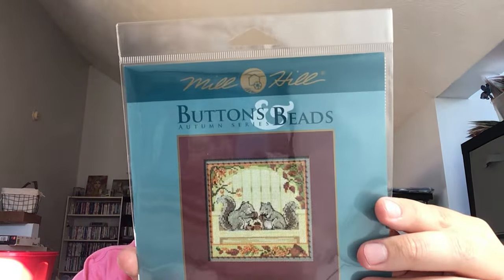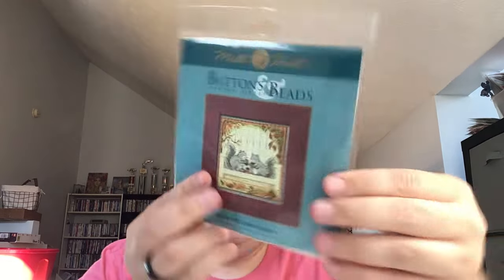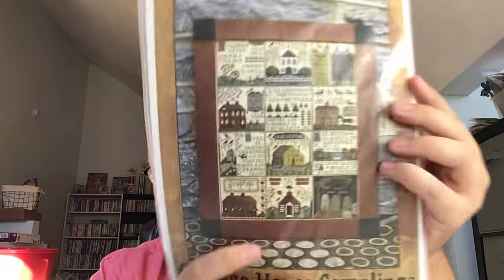Another Mill Hill Buttons and Beads. This is Nutty Squirrels. And this was a destash find. This is the Village of Hawthorne Hollow.